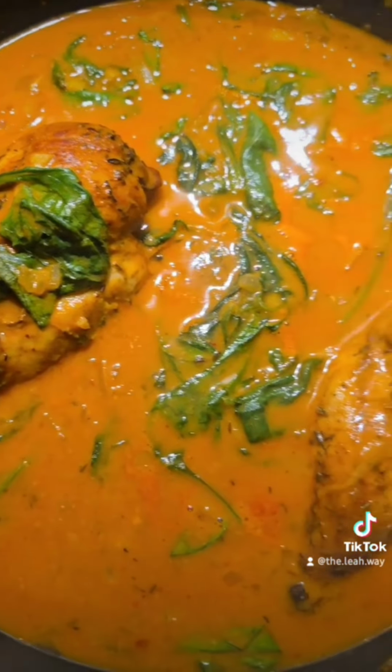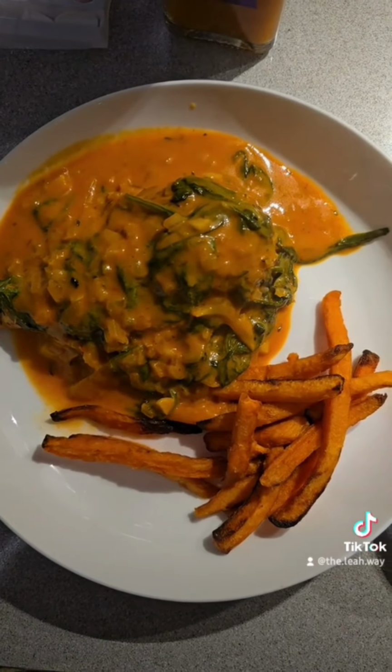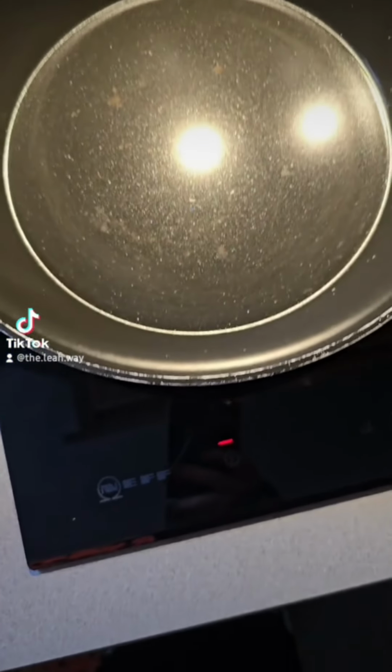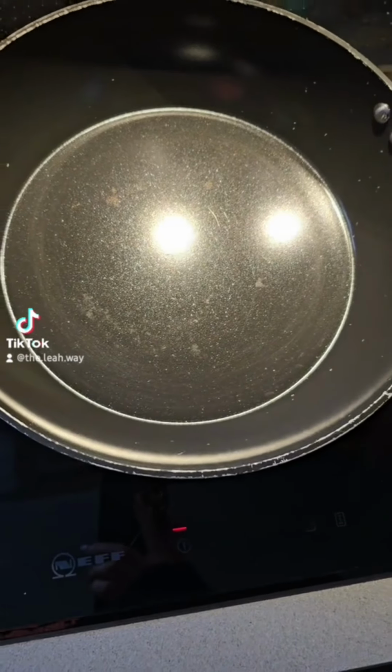And then for dinner, we had this amazing Nando's chicken with a few sweet potato fries. It was delicious. I thought I would make some breakfast, so I would take you along on the journey. It's a high protein breakfast while I'm on Mounjaro.